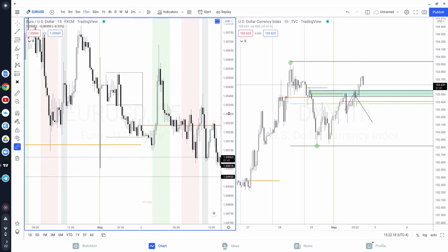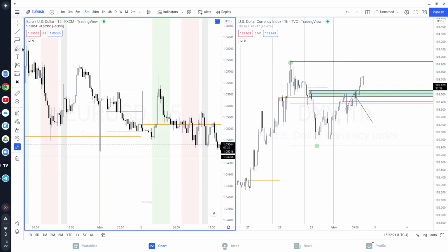Now, my original analysis on Euro USD was that price, if we look at this, and I don't know if every broker printed this, has to trade down through this point, down and back up. This is what we call a volume imbalance. I'm sorry, had a brain lock. This is what we call a volume imbalance, right?